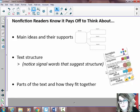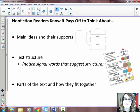Nonfiction readers know that it pays to think about parts of the text and how they fit together. Although we may have a table of contents and headings and different chapters or pages or even paragraphs, we know that all together they come together to share one idea.